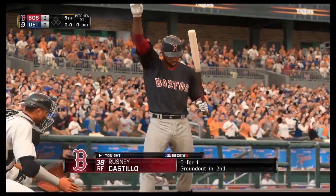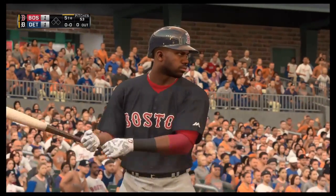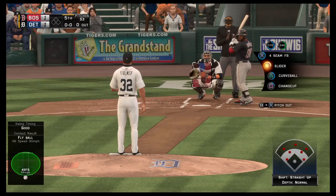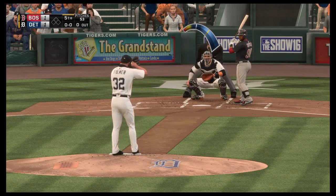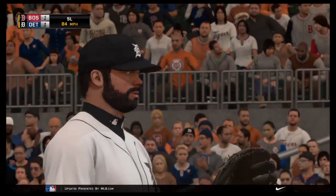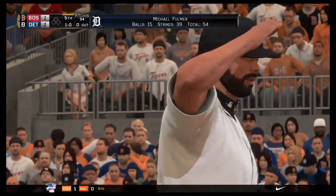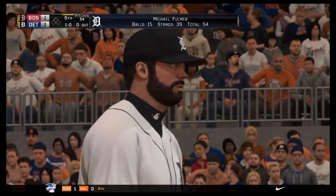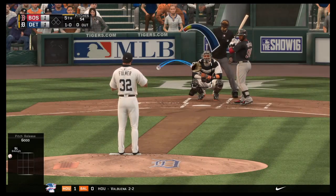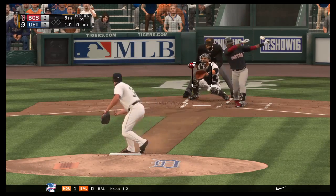Rusney Castillo heads for the box to start off the fifth in this one. Rusney Castillo. Up and away to start the inning. It's 1-0. The pitch count there. One pitch into his fifth inning of work. Not much of a concern, I wouldn't imagine. Yeah, it shouldn't be. He hasn't had any real overtaxed innings, so he should be fine for the time being.